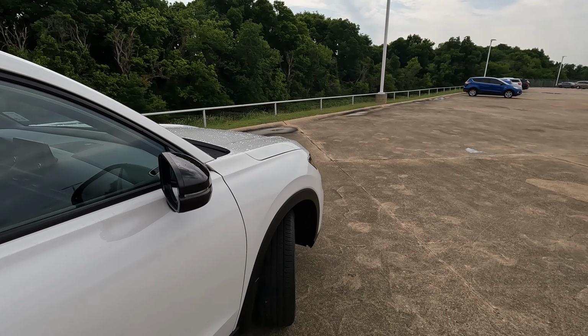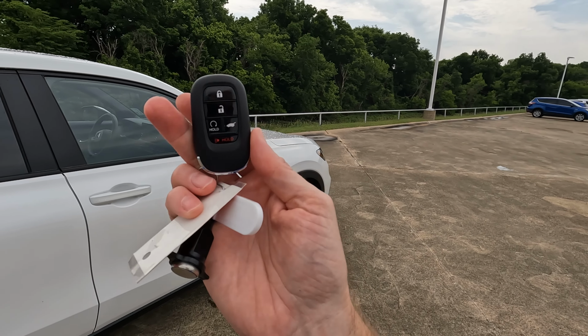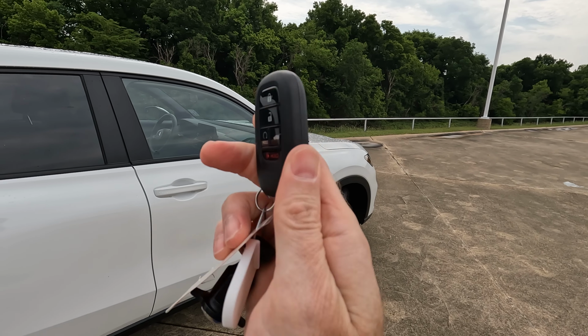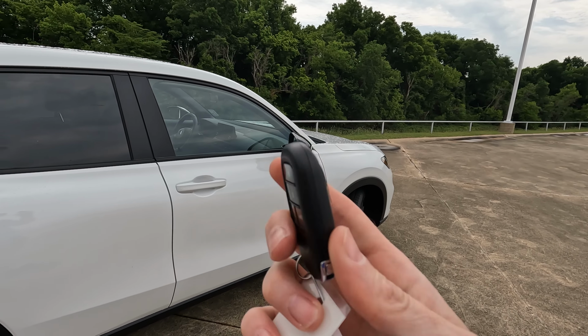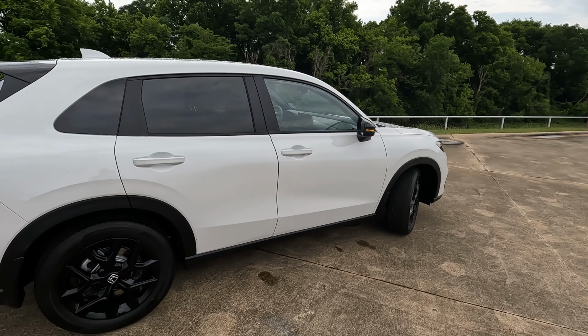Besides the turn signal indicators being built into the side view mirrors, the other common question: does it have a remote start? Of course it does. That's definitely what you're going to get, and for less than $28,000, that's not bad. It is a proximity key, and it does have the walk-away feature.